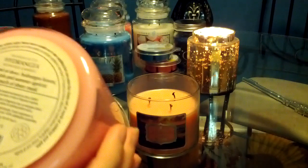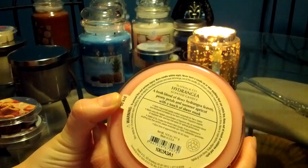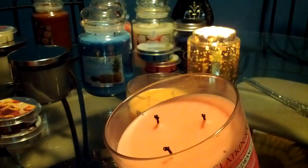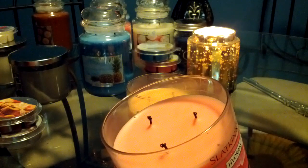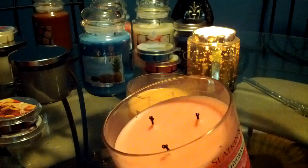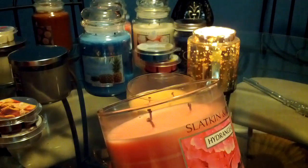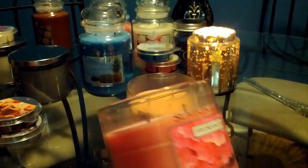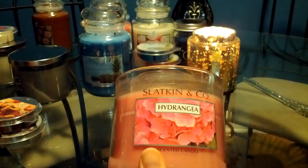Absolutely love this scent. And the description on this is a fresh blend of dewy hydrangea leaves, peony petals, and summer apricot with a touch of sheer musk. I don't know what it is about the scent. It is a little bit of floral, but I think one of the things that I get out of this is some verbena, because I remember verbena waters kind of smelling similar to this, but without that like pink floral scent, I guess. God, this candle is so amazing.